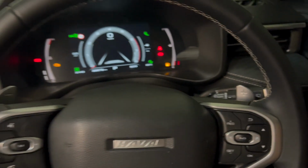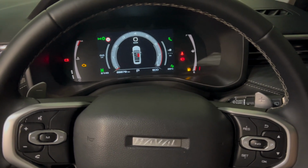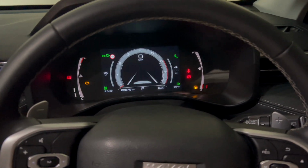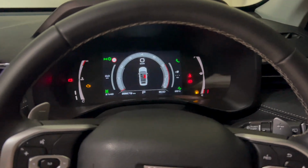These Haval Jolions also have the pedal shift version of the gears. These pedal shifts are absolutely horrible. They are not anything to write home about. They are not very good. It is quite a bad gearbox that you've got.